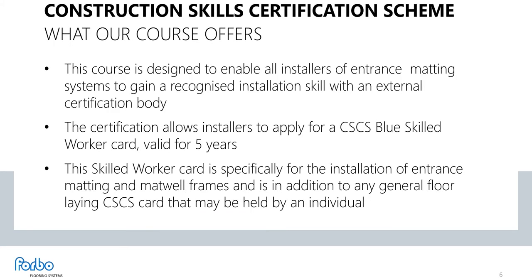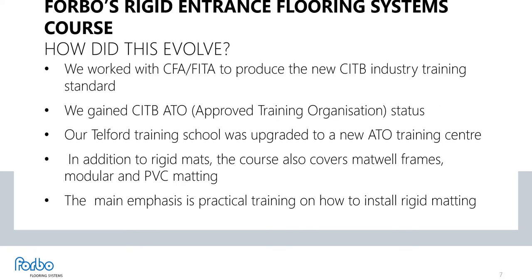The CITB training is over 4 days and is the link between the trade of rigid matting installers and a recognised qualification to allow for the application of a specific card to fit rigid entrance matting and Matwell frames, as long as the applicant has also completed and passed a CSCS health and safety and environmental test. There were quite a few organisations that were in discussion with CITB about trade recognised training courses and course suppliers. Forbo had to become a CITB ATO, approved training organisation, before we could officially do this training.